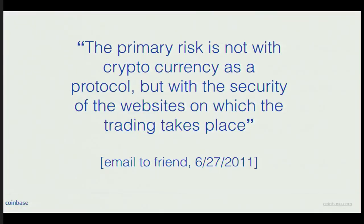This is an email I sent to my friend about one week after I found out about Bitcoin back in June 2011. I said the primary risk is not with cryptocurrency as a protocol, but with the security of the websites on which the trading takes place. I was interested in this exact problem shortly after I found out about Bitcoin, and I've been pursuing it ever since.